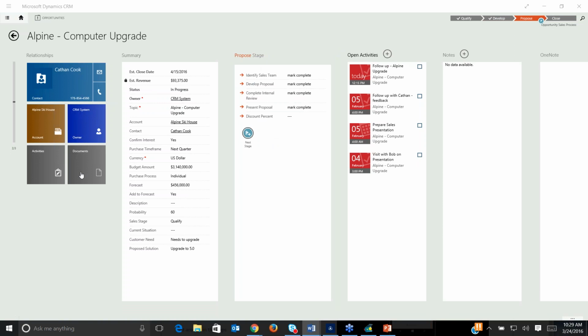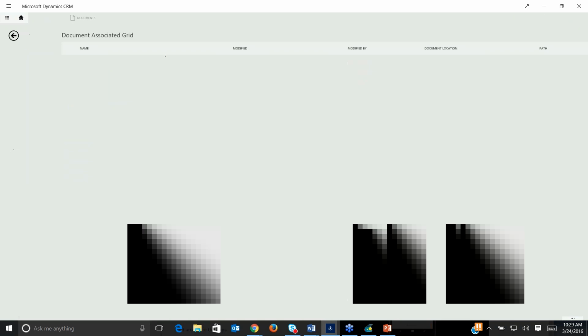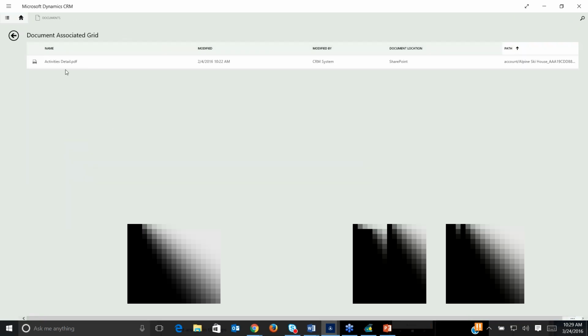This is something new they added: there's a great integration between Dynamics CRM and SharePoint. If I'm using that integration and I've got some documents stored in SharePoint, here's my document directory for SharePoint that's tied to this opportunity.